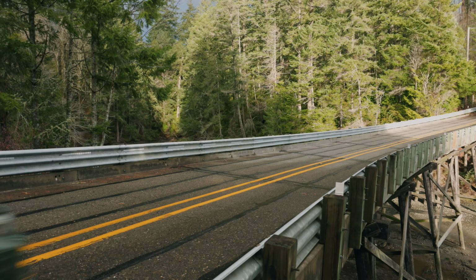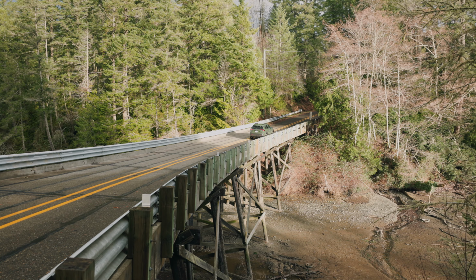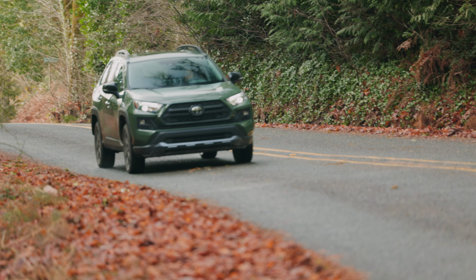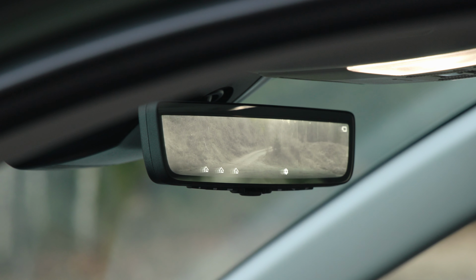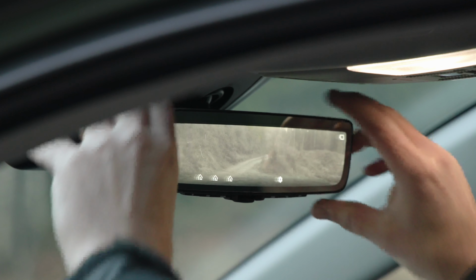Auto. In terms of active safety, the RAV4 TRD is loaded with adaptive cruise control that includes lane centering, collision mitigation, blind spot warning, and even rear cross-traffic alerts. The optional digital rear-view mirror adds even more peace of mind when you're all loaded up with cargo.